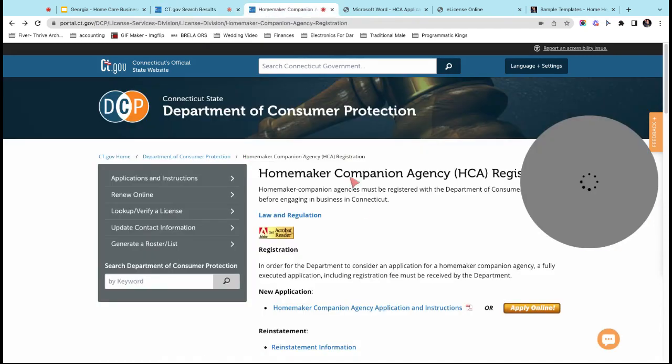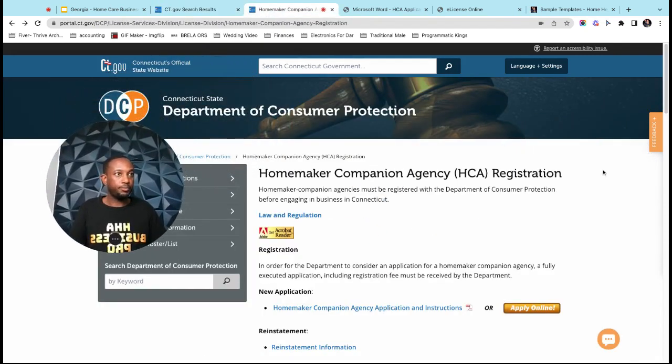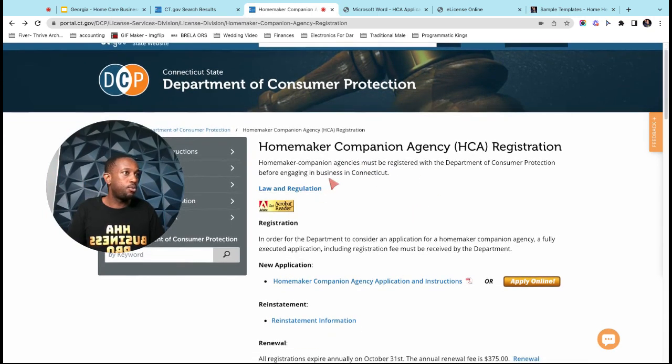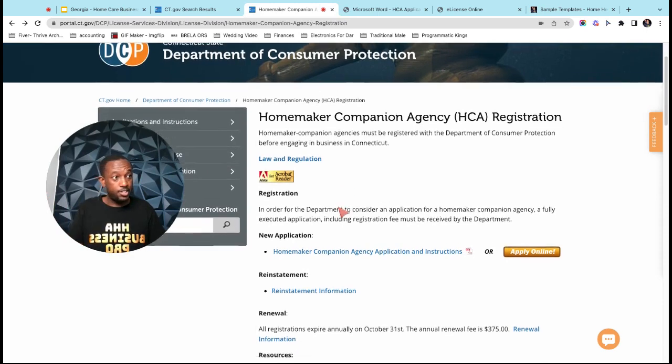So this is what the page looks like. So this will have everything. Let's read it together. All right, so it says Homemaker Companion Agency, same thing. Every state names it differently, but this is what the state of Connecticut names it. Homemaker companion agencies must be registered with the Department of Consumer Protection before engaging in business in Connecticut. So you can click here for laws and regulations if you want to know what the laws and regulations are.